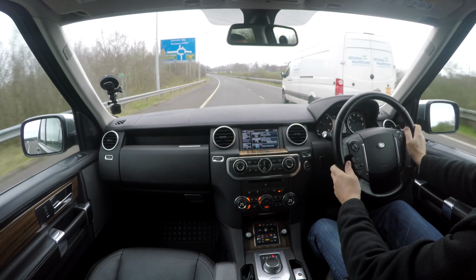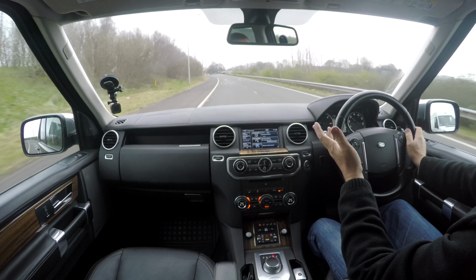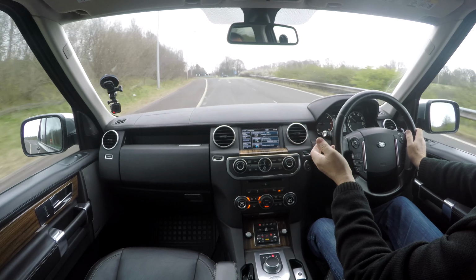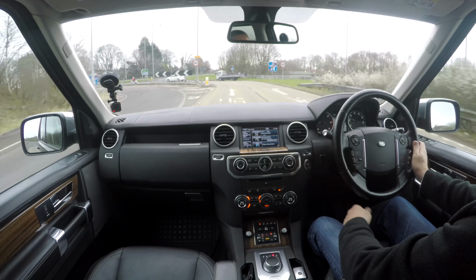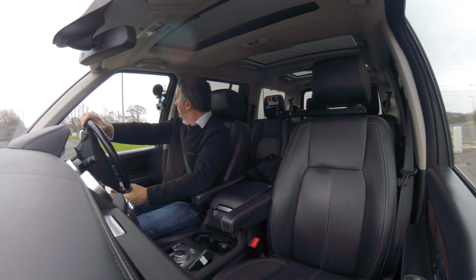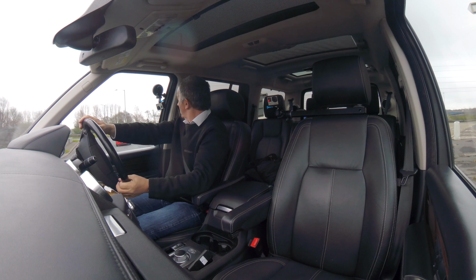Beautifully smooth gearbox. The transition between gears is kind of seamless. You don't notice, only by the sound of the engine really. No jerks, except driving that van.